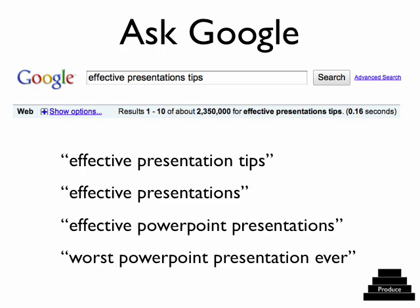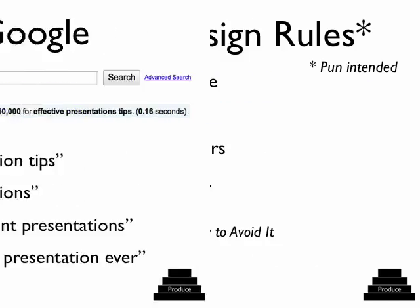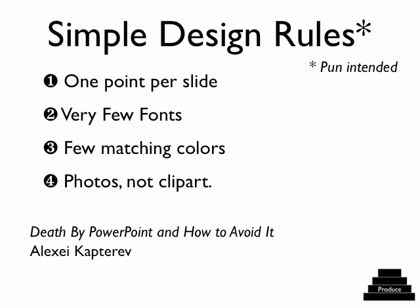Some of the best examples are non-examples. Good examples of bad slide design. Alexei Kaptrev makes the point that guidelines are simply that, guidelines, rules of thumb, principles with broad application that are not intended to be strictly accurate or reliable for every situation.